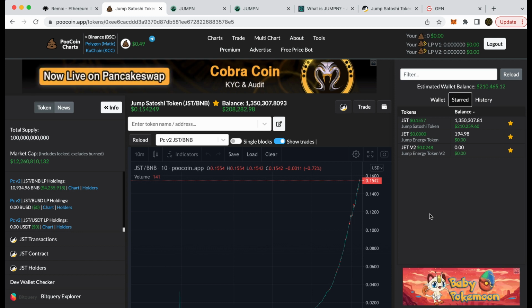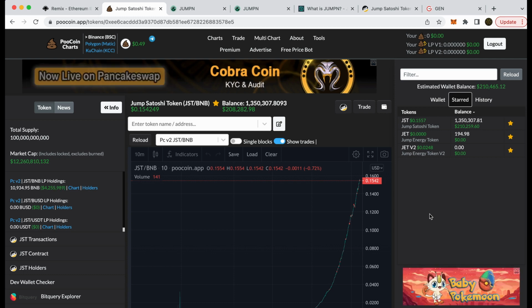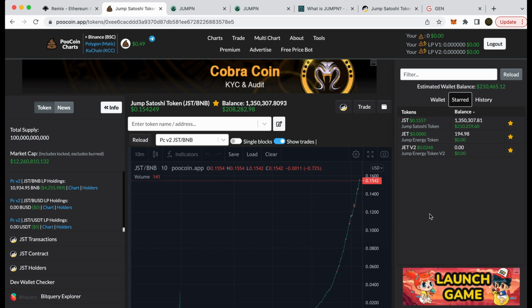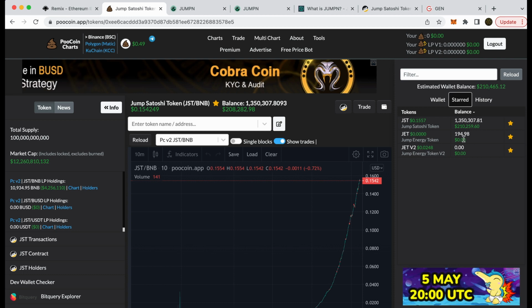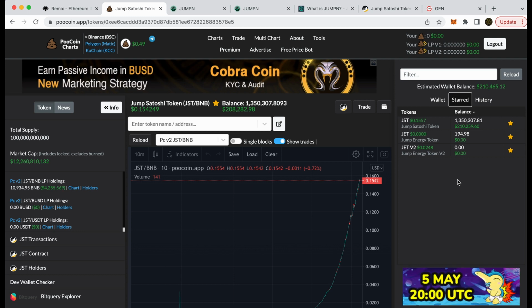Now, when they first launched, you needed 1,000 JET to be able to sell 1 BNB's worth of JST, but they very quickly changed that to 10,000. So, in order to sell 1 BNB worth of JST, you need in your wallet 10,000 JET. And when you do the sell, that 10,000 JET will be destroyed, so it gets sent to burn. Now, I've got, as you can see here, 194 JET, which means I'll be able to sell 0.0194 JST, but no more.